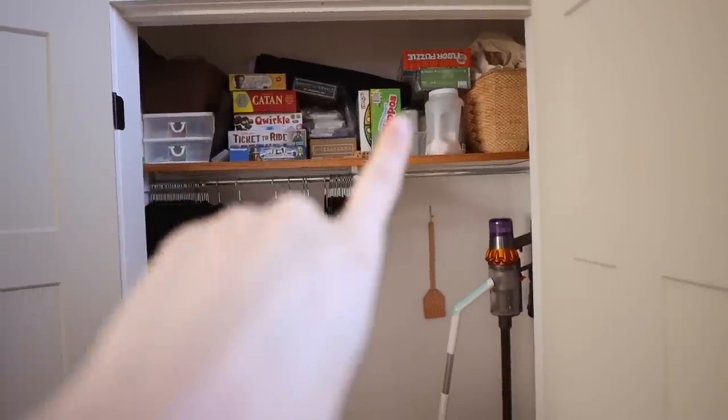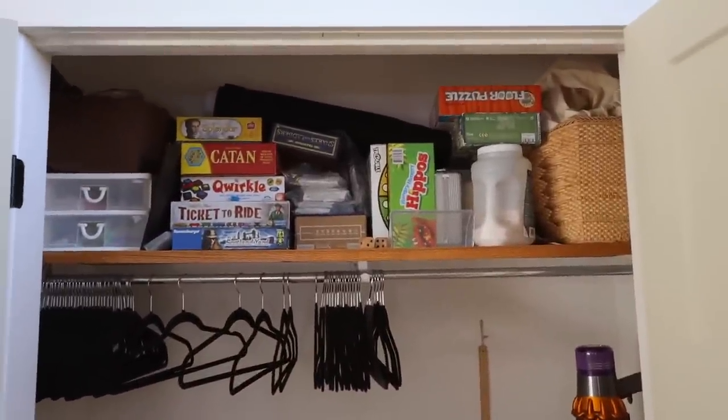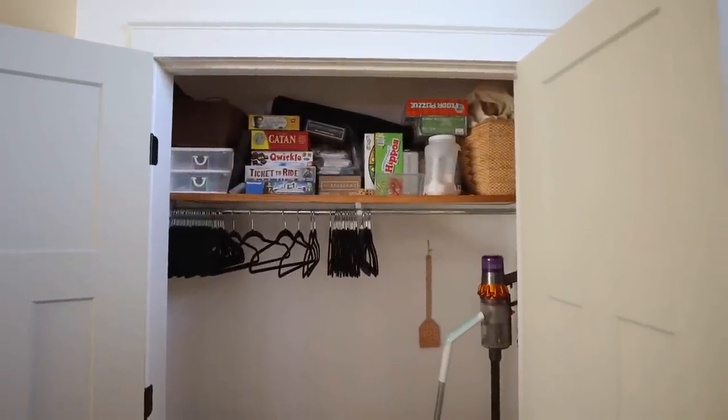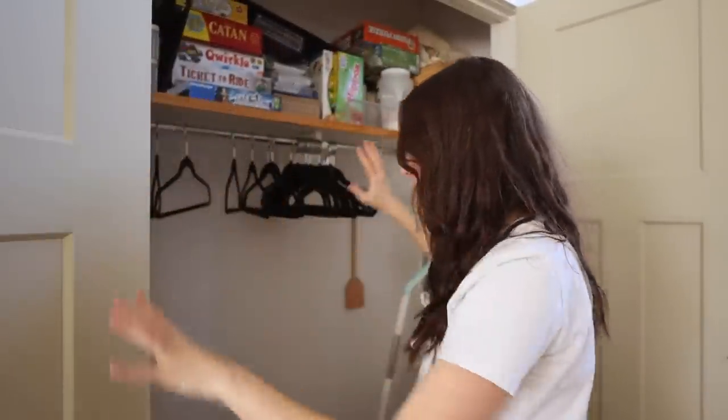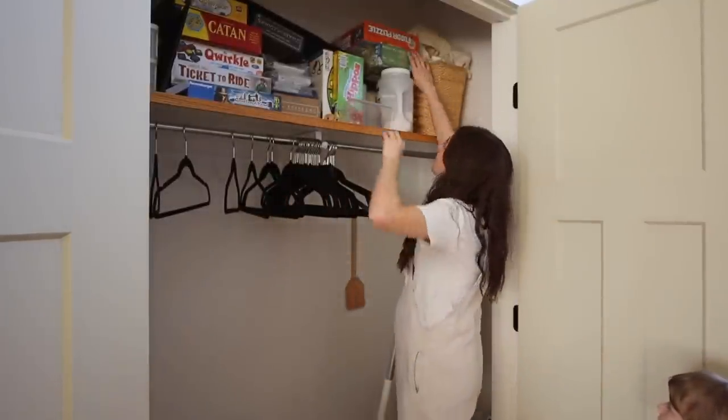My biggest thing is just going through all this stuff up here, seeing what it is, what we can get rid of, and if there's a better way to organize it. Basically, I just don't want to be embarrassed when guests come over and open up this closet and see our cluttered storage space. So yeah, let's deal with that. That is a lot of stuff.